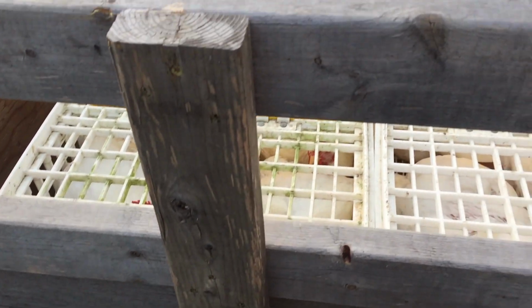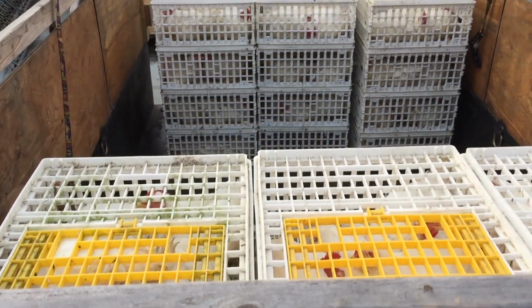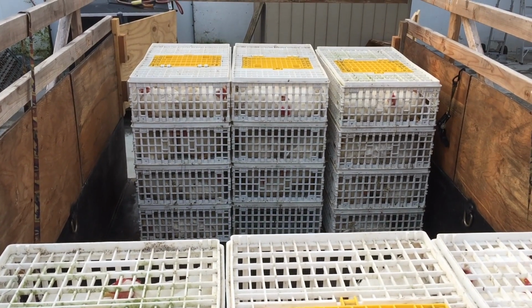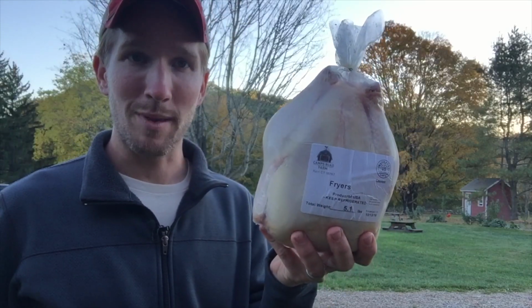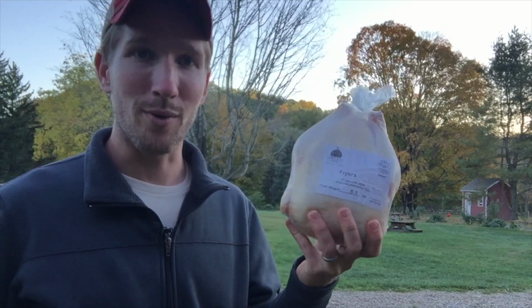So I get them USDA processed. I don't really do much processing on the farm anymore. It's something that I'm open to in the future, but right now the laws and the paperwork and the insurance and stuff dictate that I go through everything through a USDA processor.